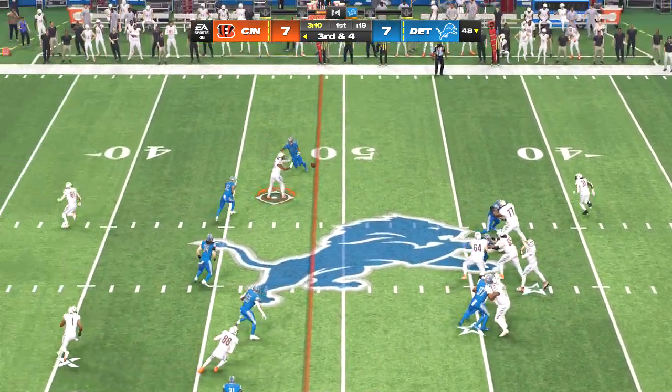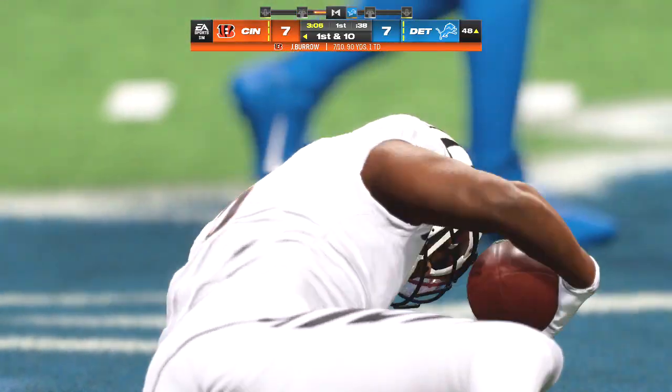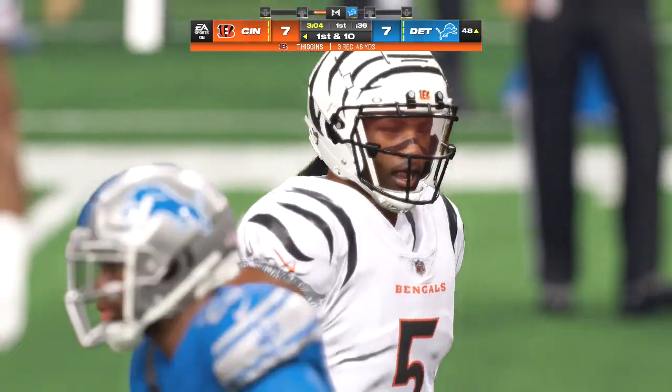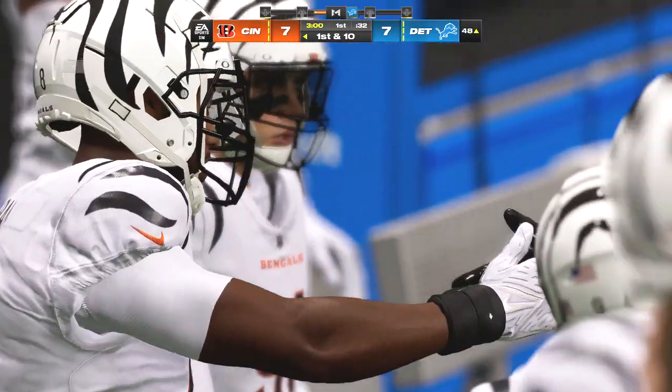Burrow looking to pass. Work in the middle of the field, and he's got a man, complete. And he is going to have a Bengals 1st down, I do believe. Yes, he's got it by about a yard there on 3rd and 3.